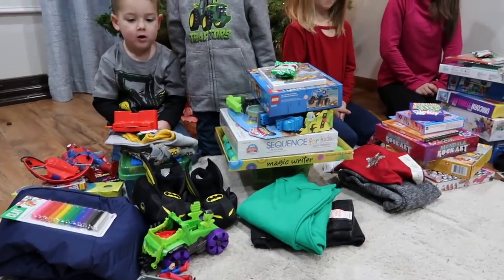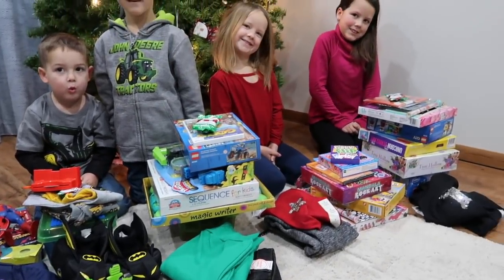And coming up later this week, we are going to talk about how we are going to work all of these new toys that the kids got at Christmas into their current toy storage system, because holy cow, I think this is the most toys they've ever gotten, despite our efforts to simplify Christmas.